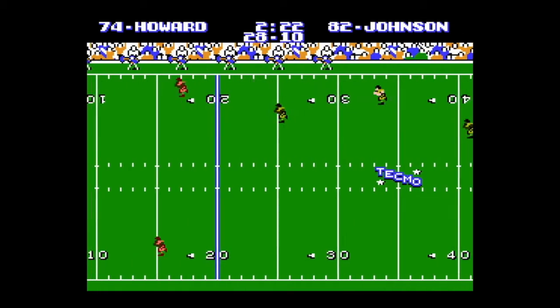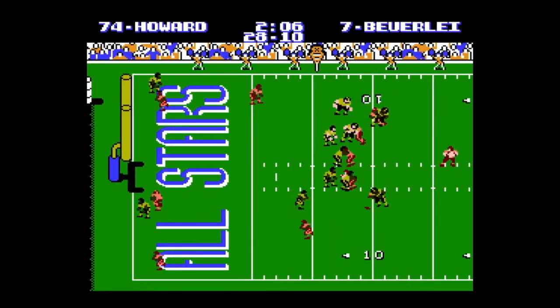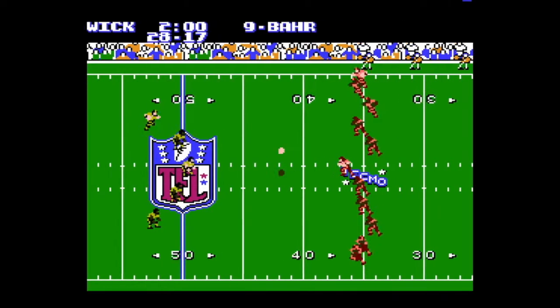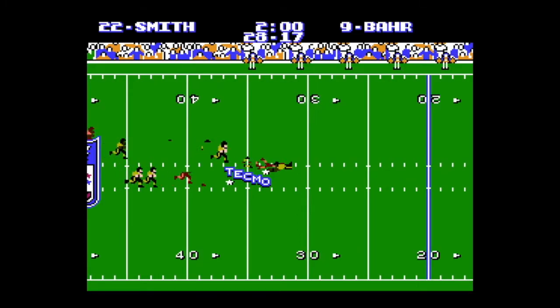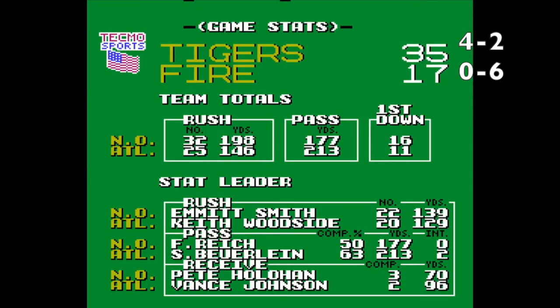He throws it deep to Vance Johnson, and he gets tackled at the 5-yard line, and Steve Berline throws it to another Steve Broussard to the right side, wide open. 28-17, onside kick. Tigers recover it, and the Tigers would win this game 35-17 after adding a touchdown, and they are 4-2. Fire still have no wins.